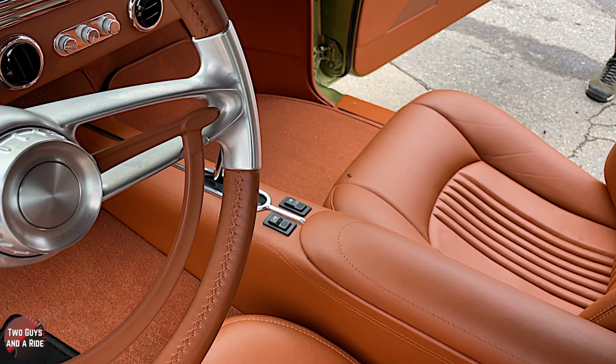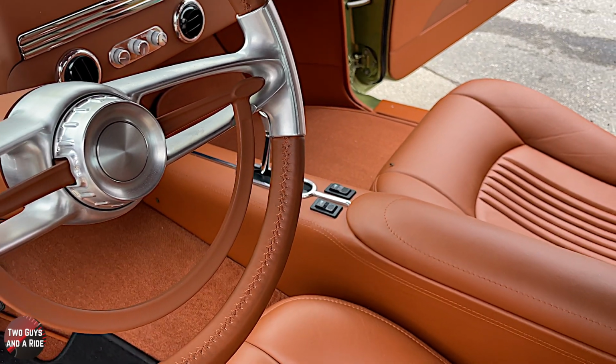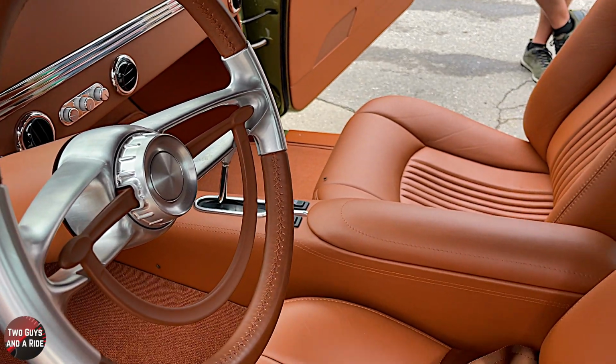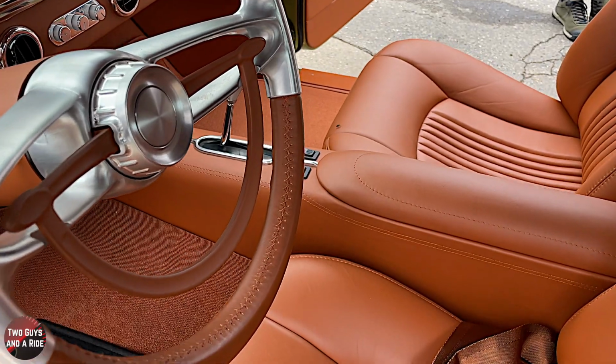It had a very low one. Very low one, okay. How many speed transmission? I believe this is a 4-speed transmission. Okay. It's automatic. I could be wrong, but it's a 4L70E. Okay. You got, of course, power window switches.